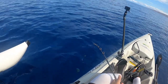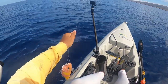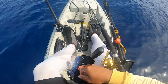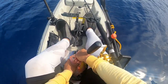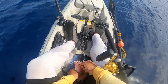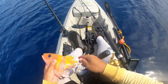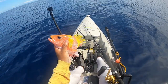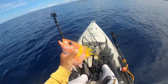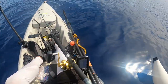What are we dealing with? Oh, it's a part of a Gindai. Oh no! Hey, I caught a half a Gindai. Oh shoot. It's better than losing two mahis. Yeah, I guess so. Anybody want this half a Gindai? Yeah, I'll take him. Shoot, I'll go throw him in my bag then.